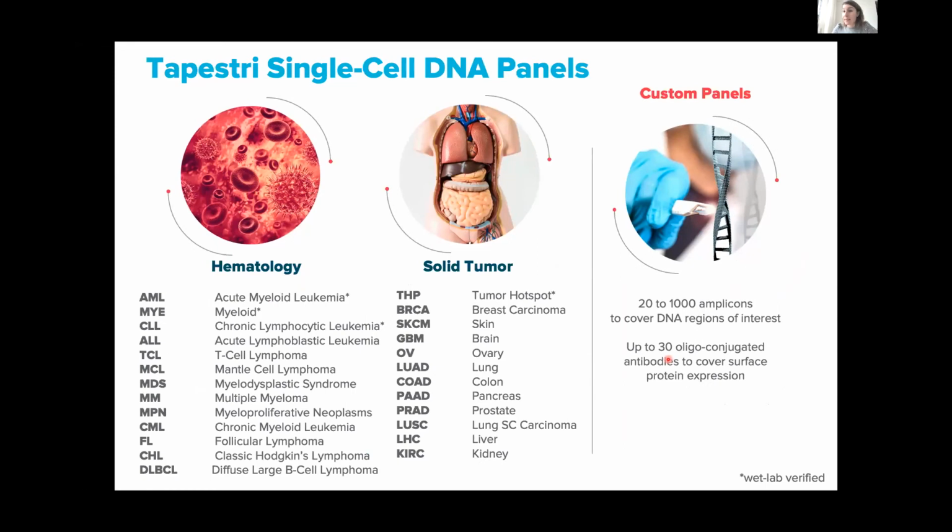This is just a larger list of other panels that we have available on our website in case you are interested in any specific indications that are listed here. As I said, if you are interested in a completely different application, we have an excellent option to do a custom panel. So we will just create whatever amplicons you require.